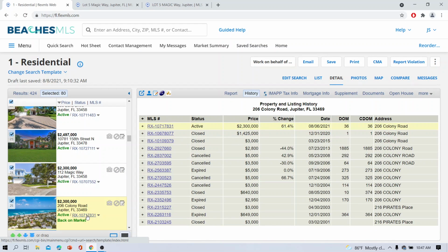All right, 2.3 million is the asking. So that must have been a rental for $3,000 a month. 649 it expired at. Somebody paid $640 for this home in 2003, and they were renting it out for like $3,000 and $5,000 a month, probably depending on annual or seasonal. All right, then they sold it for $1.4 million in 2020. Now, 8 months later, they want to double that and sell it for $2,300,000. Let's see the pictures of this one.